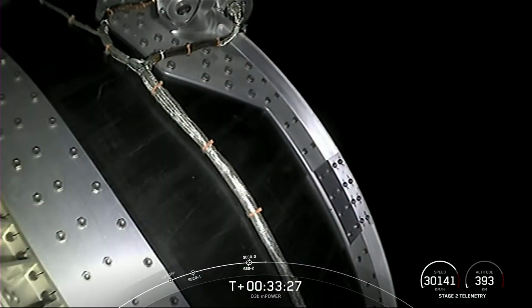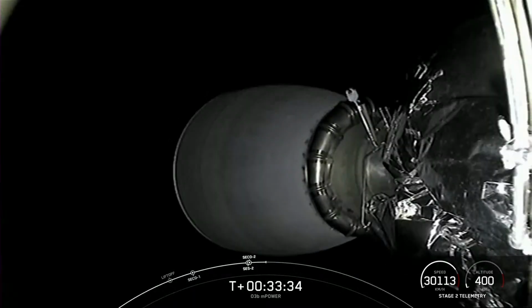That's a live view on the fairing. On the payload. Live view on the payload, so that's pretty cool. Here's the second stage.